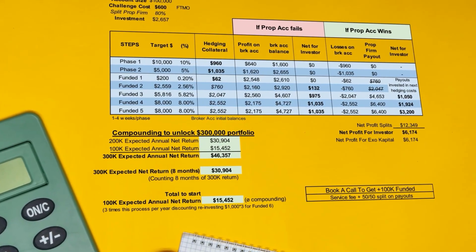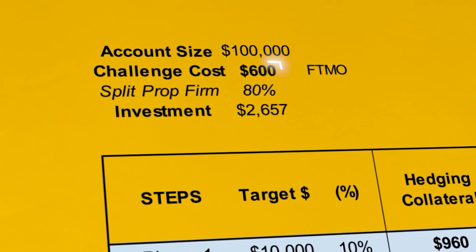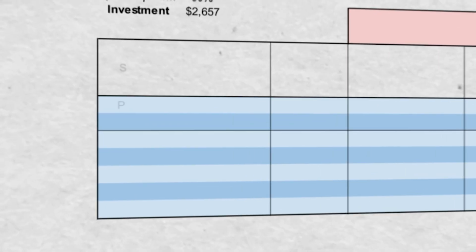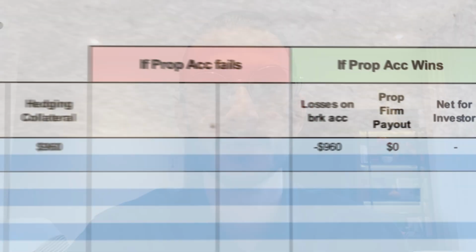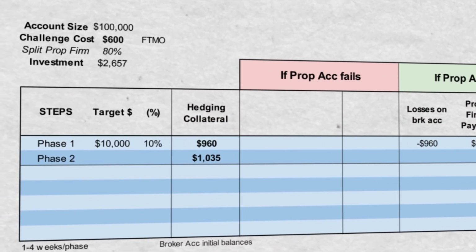Let's assume you have selected an account size of $100,000. The challenge cost will be $600 and the profit split using FTMO will be 80%. To start, you need $2,657, which is the total hedging collateral for phase 1, phase 2, funded 1, plus the challenge cost. If the prop account wins, the broker account loses its balance of $960, which is the first hedging collateral required by an investor. The same goes for phase 2, where the broker account loses its hedging collateral of $1,035.